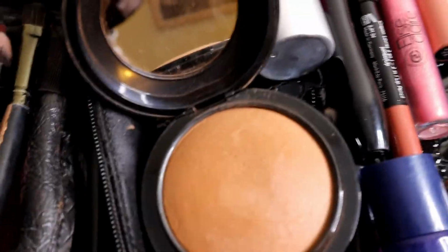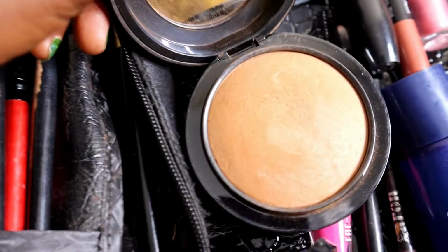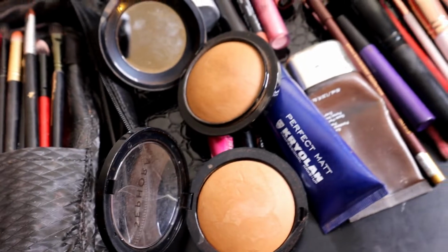The thing is, these two are almost the same. Look at the finish they give, look at this, and then look at this. The finish they give, they're not flat. They have a bit of shine to it. So this is MAC Mineralized Skin Finish. This is what it looks like. And then this is Sephora powder. This is what it looks like. So they look so alike. The finish they give is so similar.